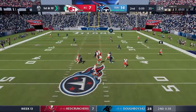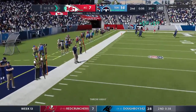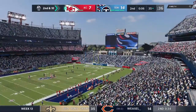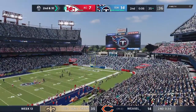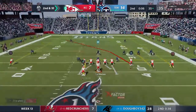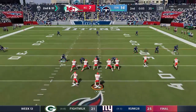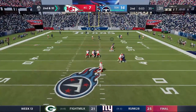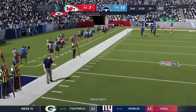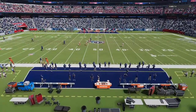Now a shotgun snap as they'll look to throw. Being chased out left. And that'll be incomplete with just 6 seconds left on the clock. Here's 2nd and 10 now from the 35. Steps away to his left. Pass incomplete. So we have reached halftime with a touchdown. That's the difference on the scoreboard.